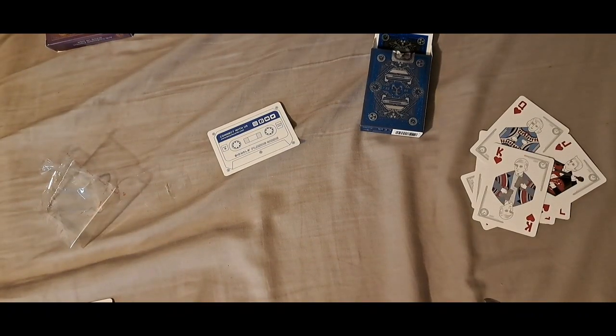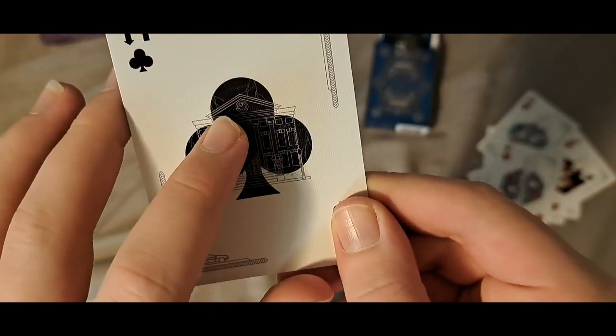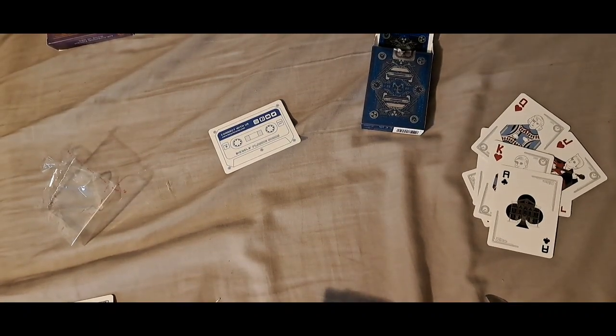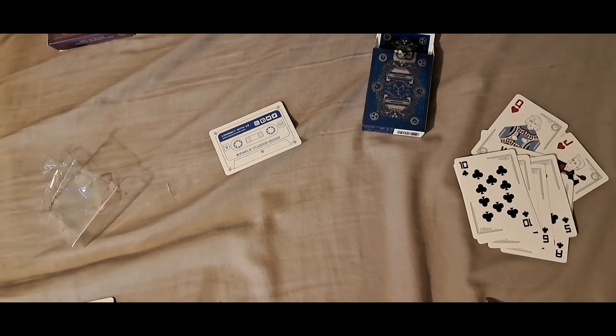It's just insane. Alright, here is the ace, which is just the city hall, and that's the clock right there that gets struck by lightning. And then you just have the standard clubs right here. You can kind of assume what they look like. Let's look at the Jack. I haven't looked at it.